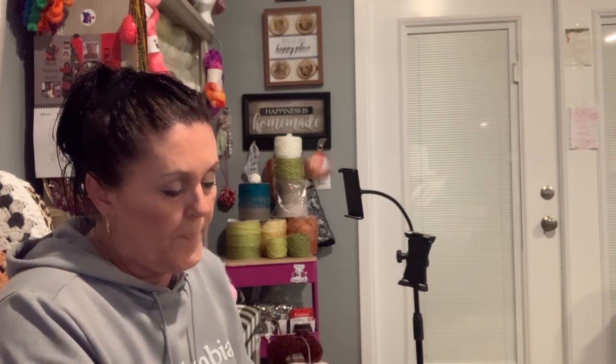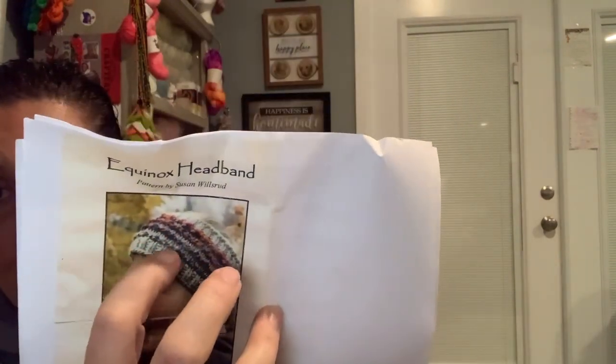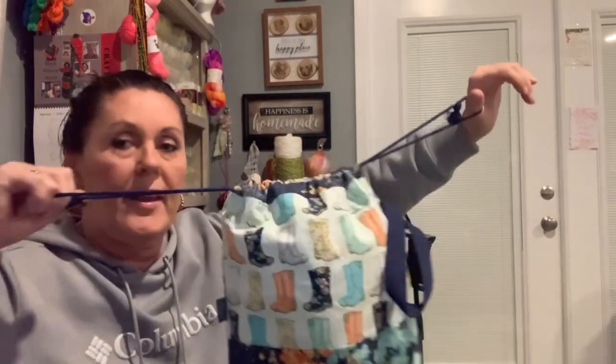Let me tell you who the pattern's by. It's the Equinox Headband. The pattern is by Susan Wilsrum. So again, it's the Equinox Headband. And I'm going to put the fur where the different colors are. That's where I'll be putting the fuzzies. I'm also going to do one in blue. So it's not a WIP yet, but it's going to be. I've got the yarn together and I've got it in a little WIP bag, one of my favorite WIP bags by Yachty.